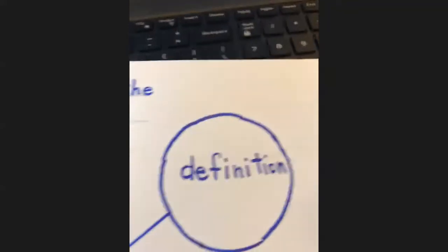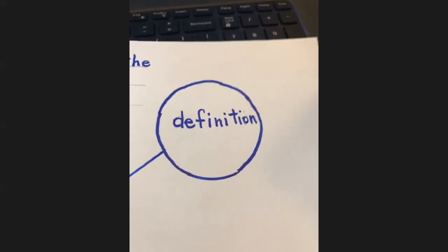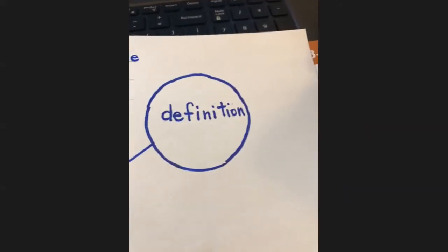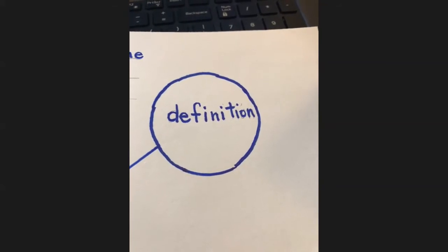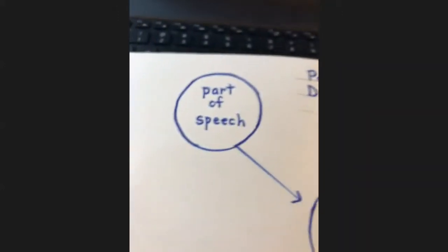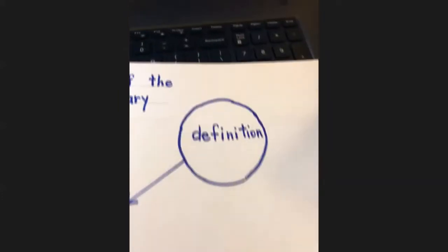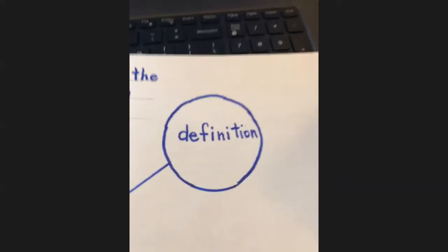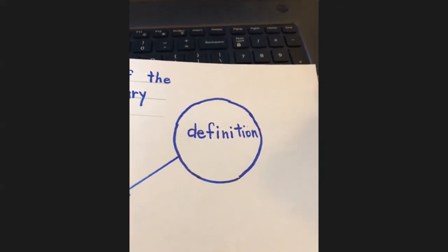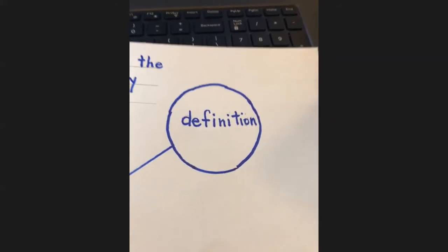And here's the most important one for some of us. What does the word mean? Definition. What does the word mean? So how many did I have? Here's the word. 1, 2, 3, 4, 5. Do you think a dictionary might even tell you more things? Sometimes they do. And sometimes they tell less than what I told you. But in general, it's about the same.